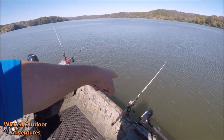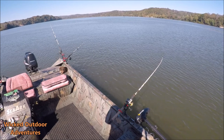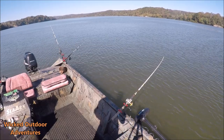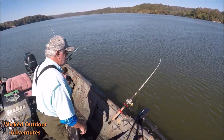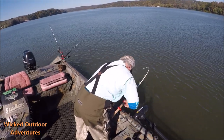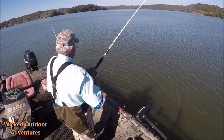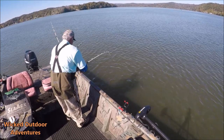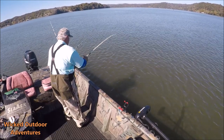I got one boiling over right here. Let's see what he does. I believe it's a big old flathead. He's swimming in towards the boat. Not even moving. This is a big fish. Yeah, this is the one we come for right here, guys. Yeah, big old fish right here, guys. Yeah, now he knows he's hooked.